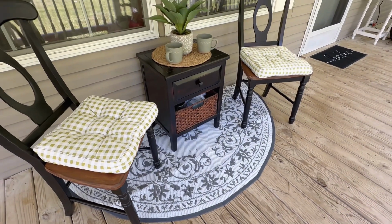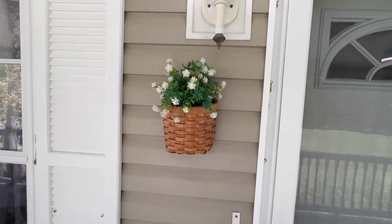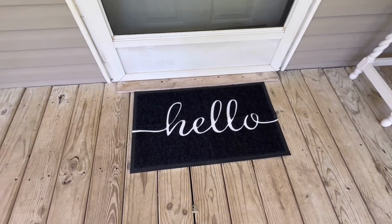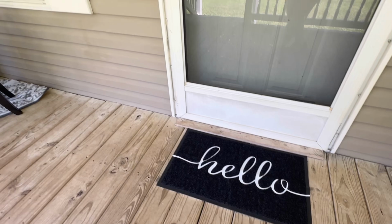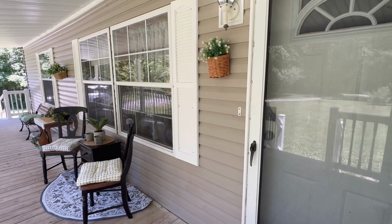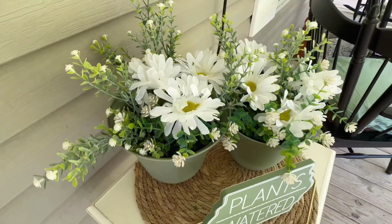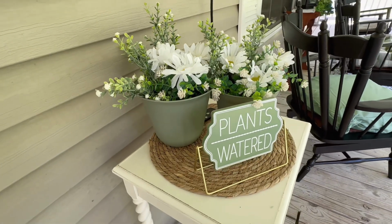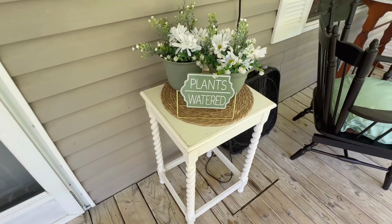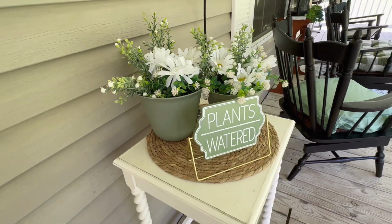And didn't I tell you about those $5 chairs? They turned out so pretty. I hung another basket of flowers under her porch light. And I hope to get a layering rug, like a green plaid, to go underneath of this Hello rug that I found on Amazon. It's very peaceful out here at Mama's house, and so I wanted her to have a nice place to relax. We are repurposing a bedroom table that she had, and this is a mat from the Dollar General store, and the plants, watered, and the plant containers all came from the Dollar General store, and the greenery, of course, I supplied.